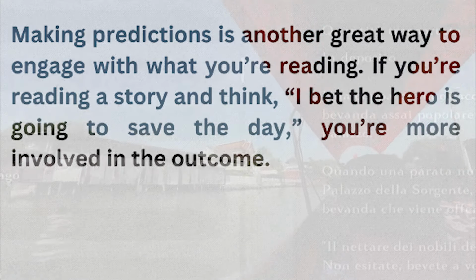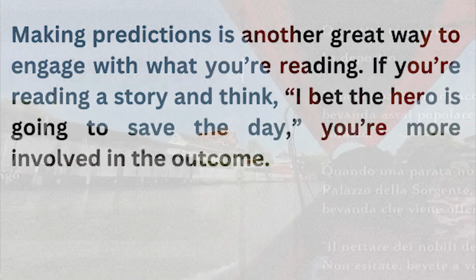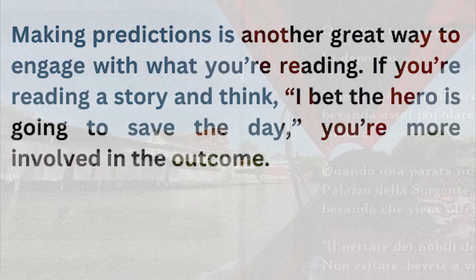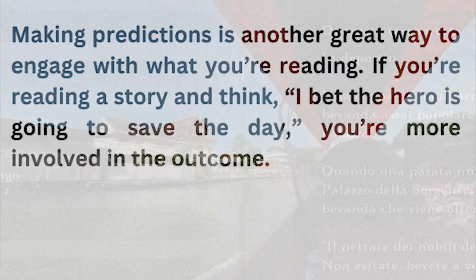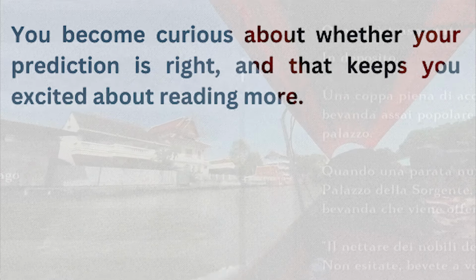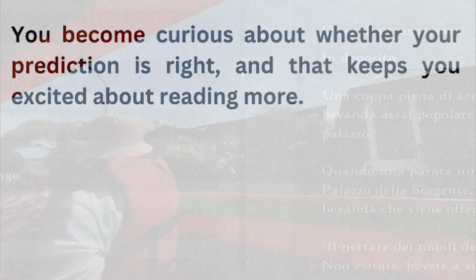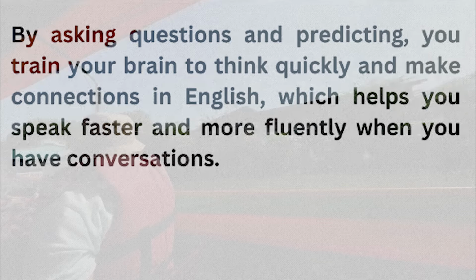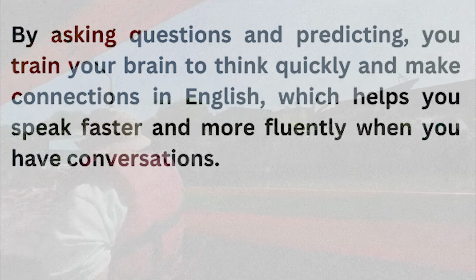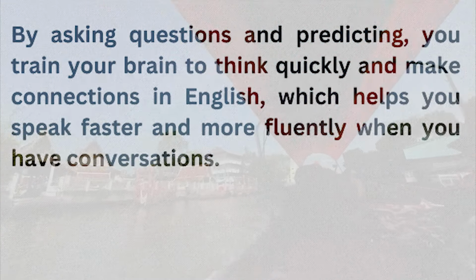Making predictions is another great way to engage with what you're reading. If you're reading a story and think, I bet the hero is going to save the day, you're more involved in the outcome. You become curious about whether your prediction is right, and that keeps you excited about reading more. By asking questions and predicting, you train your brain to think quickly and make connections in English, which helps you speak faster and more fluently when you have conversations.